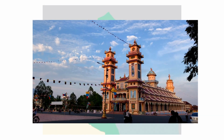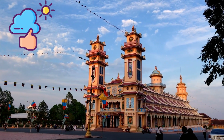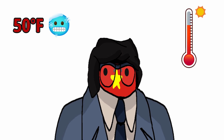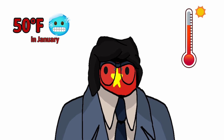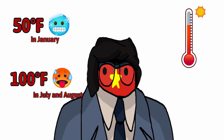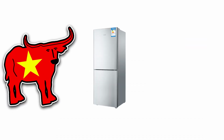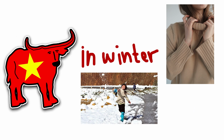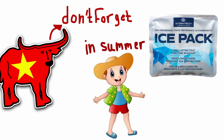Up north, there are a couple of months of pleasant weather on each side. This region of the nation has temperature swings from a crisp 50 degrees Fahrenheit in January to a sweltering 100 degrees Fahrenheit in July and August. It's like going from a freezer to an oven. Pack warm clothes if you plan to visit in the winter, and don't forget ice packs if in the summer.